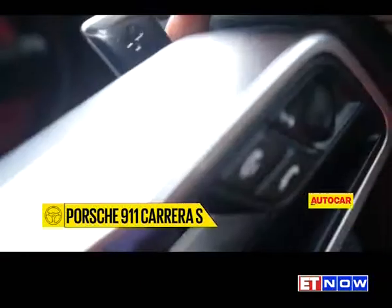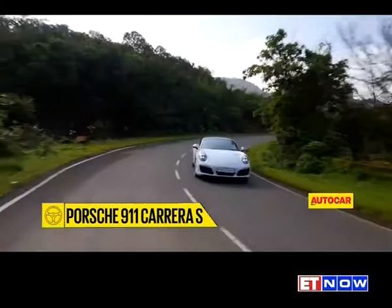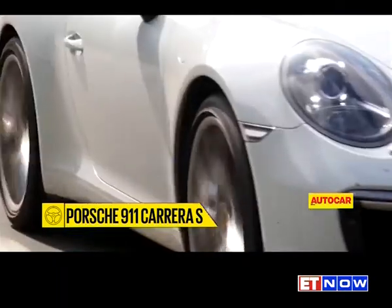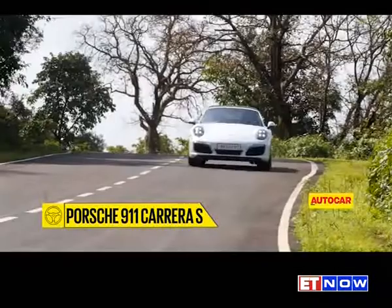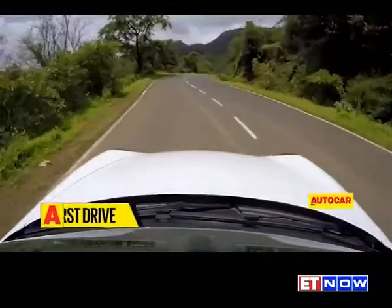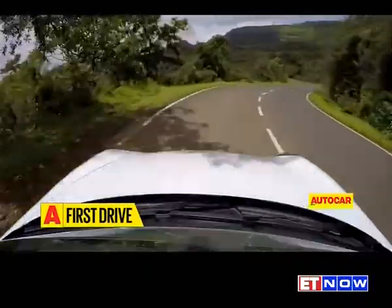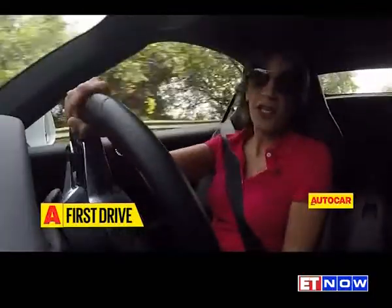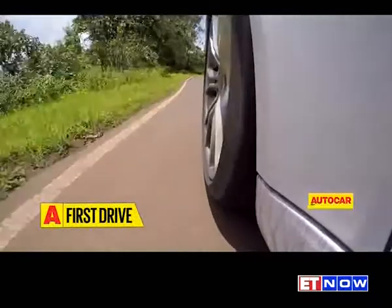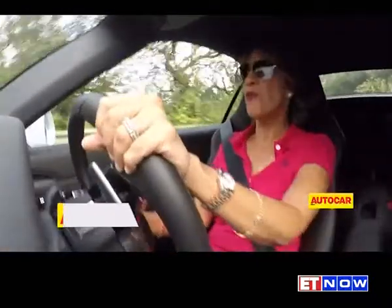Making it more fun is the PDK double clutch flicking through the gears in the most seamless manner. And the boost button, well, that just gives you a few seconds of full boost to the red line to get you to nirvana. Now, as the road curls and winds in front of me, I realize that this steering is better than the previous electric unit, and it definitely feels more meaty and gives you more feedback.